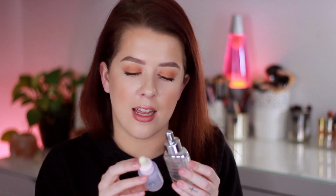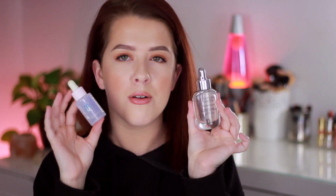Honestly, I'm not even joking, you guys. This Dior serum and the Glossier Super Bounce are literally the exact same thing. They're both a hyaluronic acid moisturizer, and they both have B5 in them as well. So I would go for the Glossier one over the Dior one. I was gifted this one, which is the only reason why I have it. I love Dior's makeup, but their skincare just doesn't do it for me as much as the Glossier one.